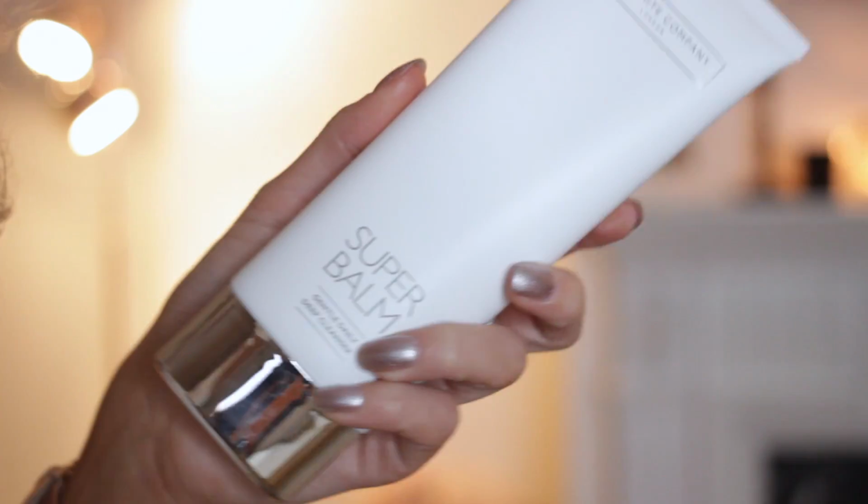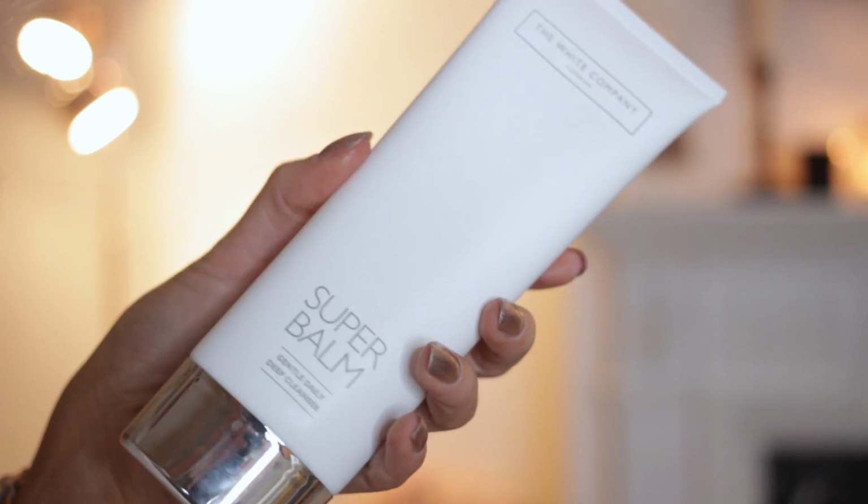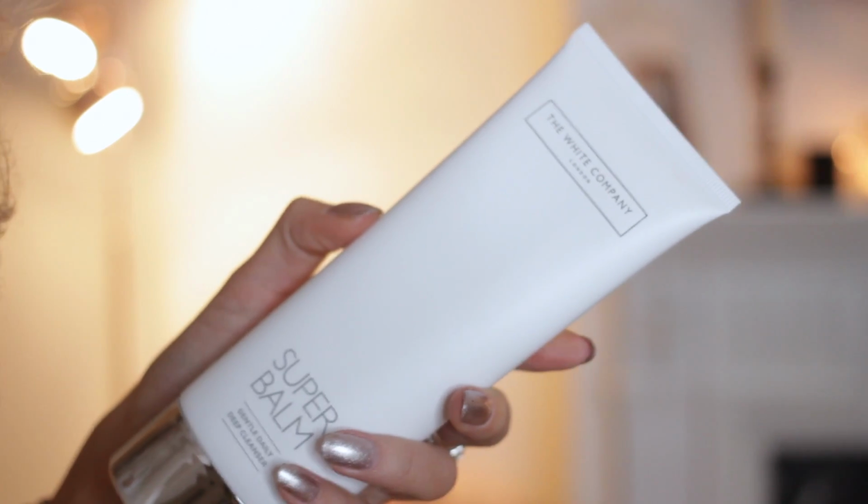So this is what the packaging looks like. As you can imagine from the White Company, super sleek, super minimal, really, really gorgeous. This will get foundation hands all over it very soon. It's that kind of texture. But this is out this month. I'm really excited to try them. I have very high hopes for this.